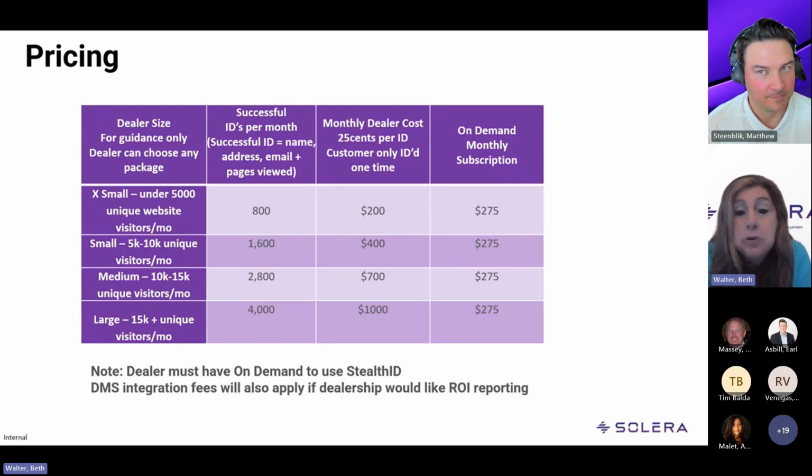A customer is only ID'd one time. So if they keep coming back to the website and looking at different things, everything they look at gets appended to their record, but you're only charged to identify them one time. So let's say I come to the website, I look at a Camry, I get identified, I come back the next day, I look at a Corolla, you're not charged that 25 cents again. It's just the fact that I looked at a Corolla gets appended to my record. So that's 25 cents for each ID.